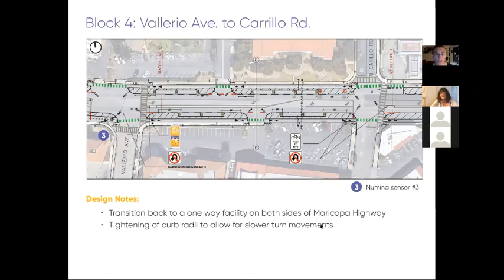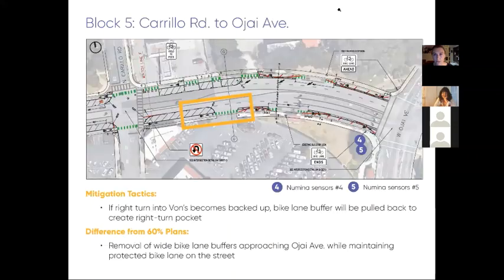So block 4. Here, not too much to note in terms of any standouts from the rest of the design. We are transitioning back to a one-way facility here. And then into these driveways, we have slightly tightened up the curb radii. Most of them at the intersections are pretty standard, you can see R25, etc. But these are just a little bit more tightened up, just to ensure that the turn movements into those driveways are slow and that people aren't tearing into those driveways. So that's what we have called out on that section.